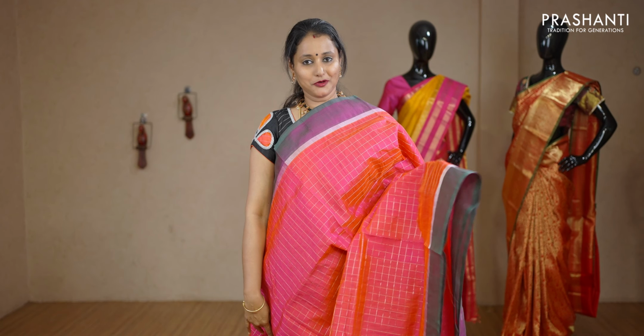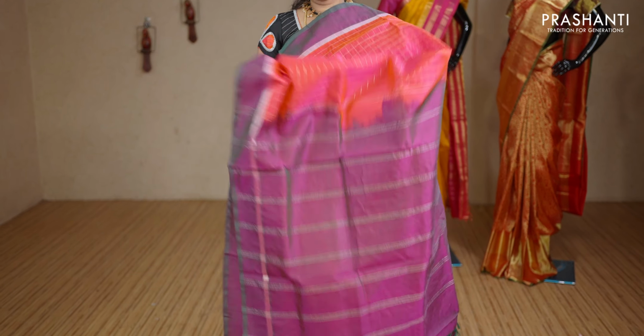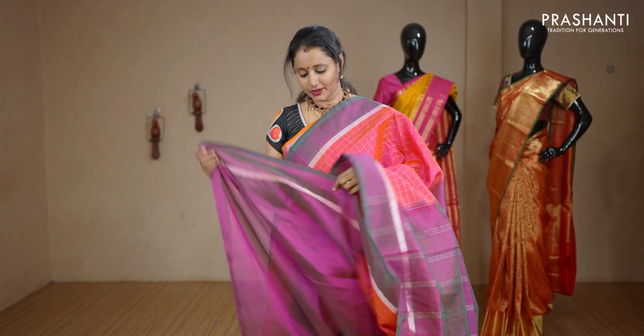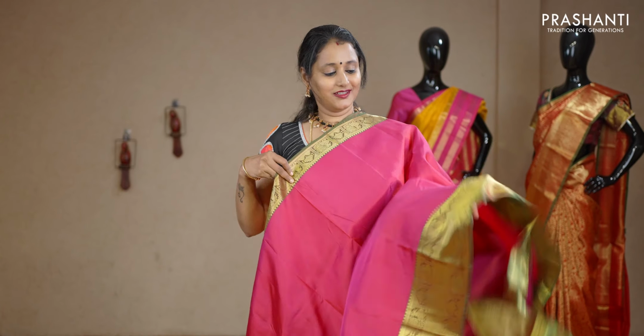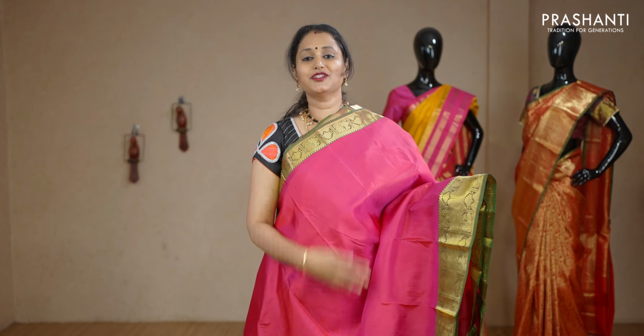Silk cotton sari, peachish pink with purple combination, contrast borders with a thin strip of zari on either sides, zari checked pattern running throughout the body. That's the pallu. And this has got a plain blouse in purple. Priced at 2,990.